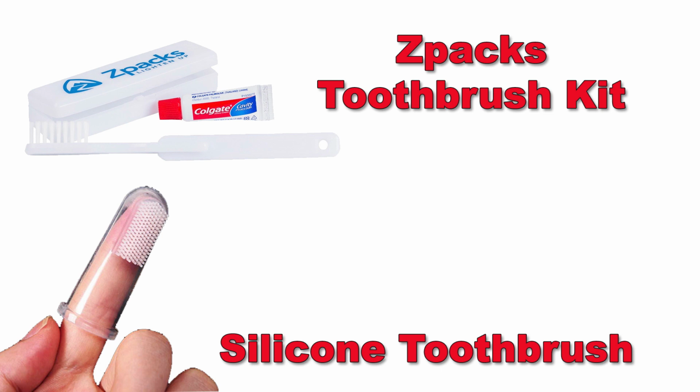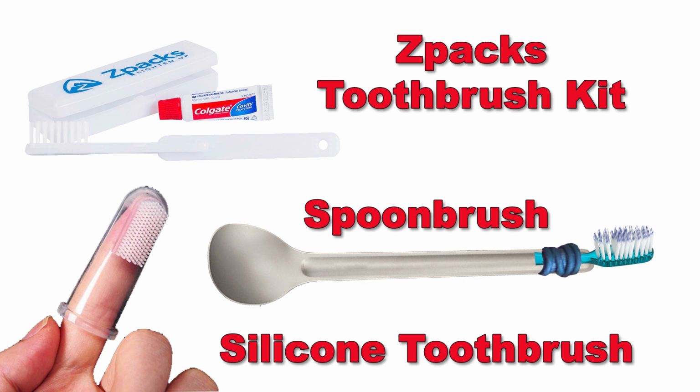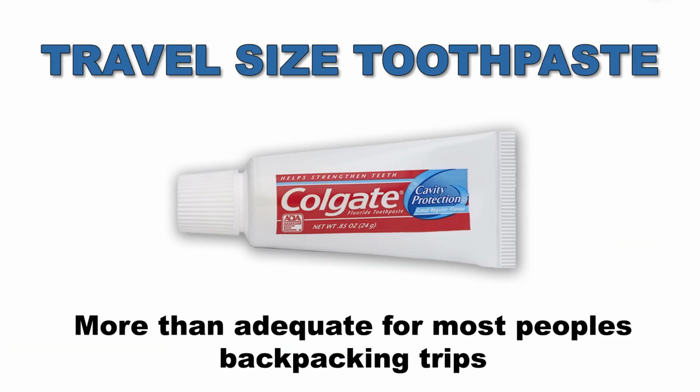My method of brushing? Cut down the head of that toothbrush even more and affix it to the end of your titanium long-handled spoon with a small hair tie. Bam! Lightweight with all the reach of a normal length toothbrush, and when you're done eating, you've got a nice reminder right there to brush those chompers. For toothpaste, a small travel-size tube should be way more than you'll ever need out on trail for most trips.